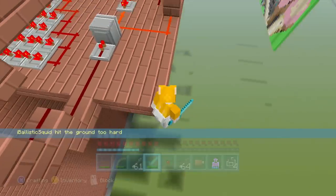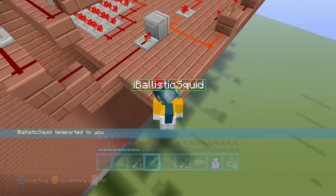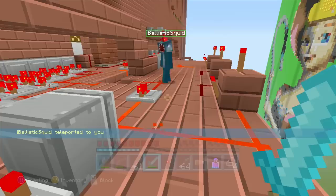Oh, no. Oh, I hate this map. I hate this map. I've had enough. I don't care about my stuff anymore. I just want to complete this map. Oh, did you see what I was trying to do there? You can't do what I was doing to you.